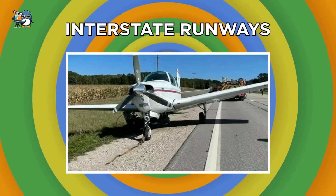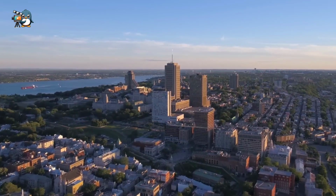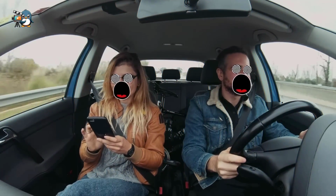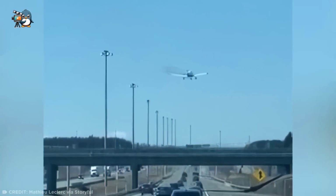Interstate runways. Everybody loves a good road trip, but this journey in Quebec became extra trippy when the driver's attention turned from the open road to a plane falling out of the sky.